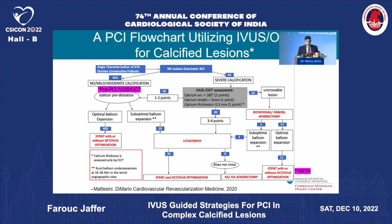I think this was a nice flow chart. We've seen many flow charts. It's very busy. This is one that I think does do a great job because it really incorporates imaging very early on when there's severe calcification. Using our risk scores for either IVUS or OCT, one can then make a decision. If it's uncrossable, of course, we're going to move towards rotational atherectomy and orbital atherectomy. When it's crossable, this first recommendation was to go to lithotripsy, and that is certainly reasonable for lesions that can be treated with one balloon length, for example.